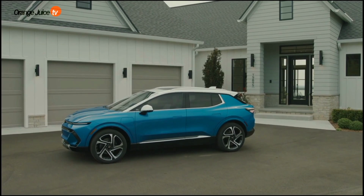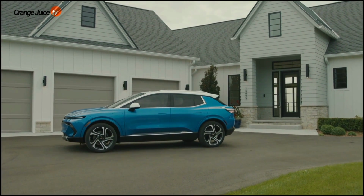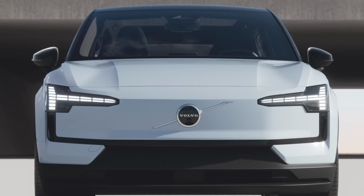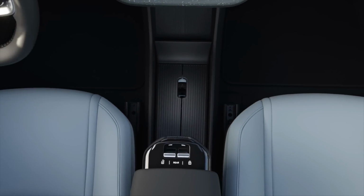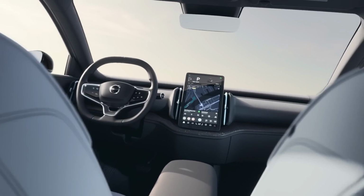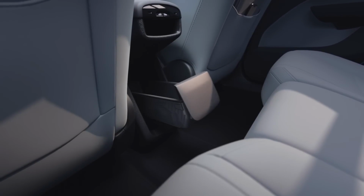in height. Chevy hasn't revealed the exact interior dimensions of the Equinox EV yet, but we can expect the head and legroom to be similar to the Chevy Blazer EV. However, Volvo has already released the numbers for the EX30, and it offers 41.6 inches of front headroom, 38.2 inches of rear headroom, 41.4 inches of front legroom, and just 32.2 inches of rear legroom.